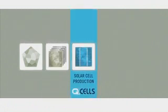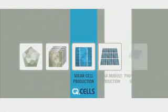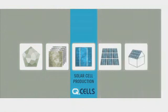Q.CELLS occupies a key position in the value-added chain of the photovoltaics industry. Q.CELLS refines the raw wafer to create solar cells of the highest quality, which are then further processed to create solar modules.